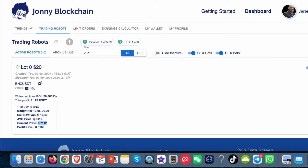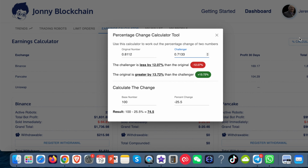So what I do is I'll take that price and come up to the earnings calculator. Once I'm in the earnings calculator, I click on this button that says calculator, and it brings up this percentage. So I've put in the price it bought at and the price it is now. So there's already a drop of 12%.